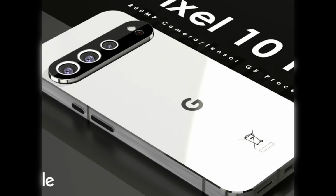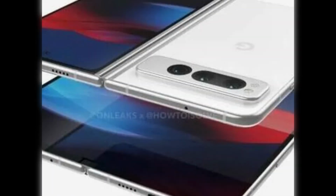From a design perspective, the Pixel 10 series is expected to maintain the overall aesthetics of the Pixel 9 lineup, with only minor refinements. The Pixel 10 Pro and Pixel 10 Pro XL are likely to feature glossy frames, similar to their predecessors, while the standard Pixel 10 may come with a matte finish, providing a slightly different texture and feel. The most noticeable design change is the potential inclusion of a third camera sensor on the base model, which could give it a more premium and high-end look.